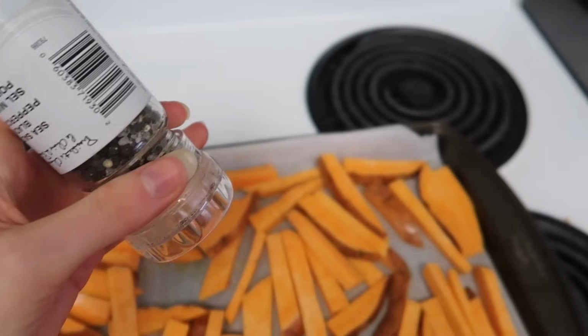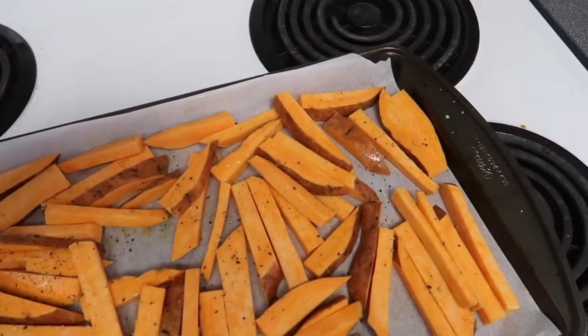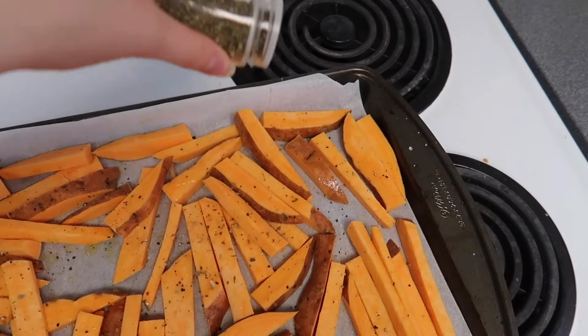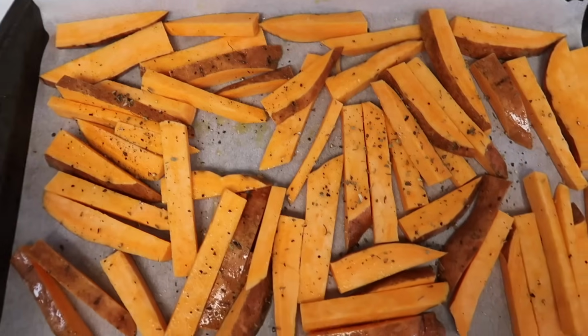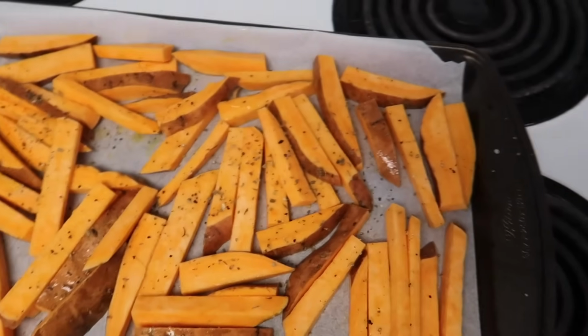So I cannot do this with one hand. So a little bit of salt and pepper all over that, and then I'm gonna do a little bit of Herbes de Provence. I'm not French, don't get mad at me for butchering that. This is the most stunning queen sweet potato fries you will ever have. Trust me, they are the best things ever.